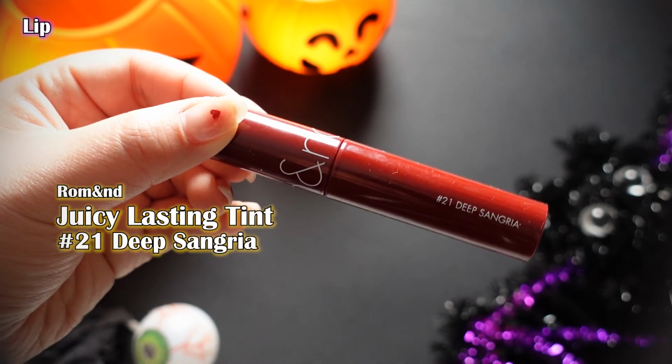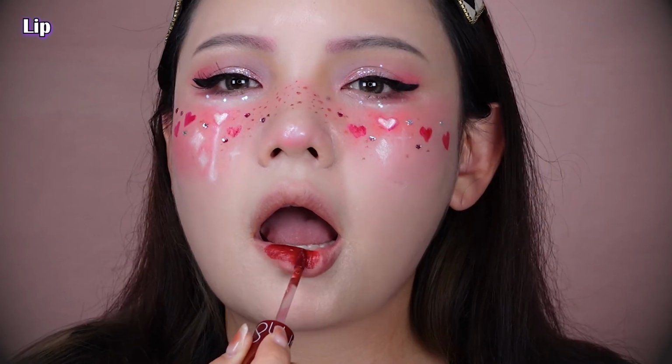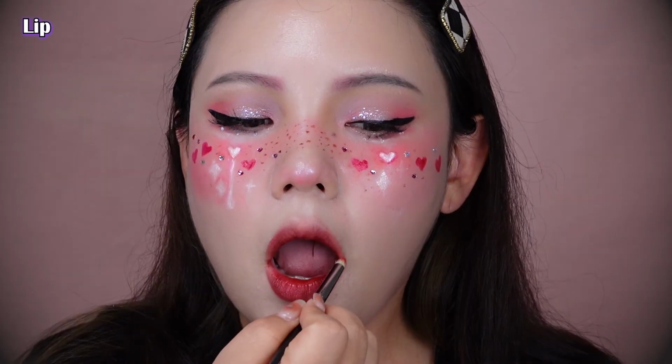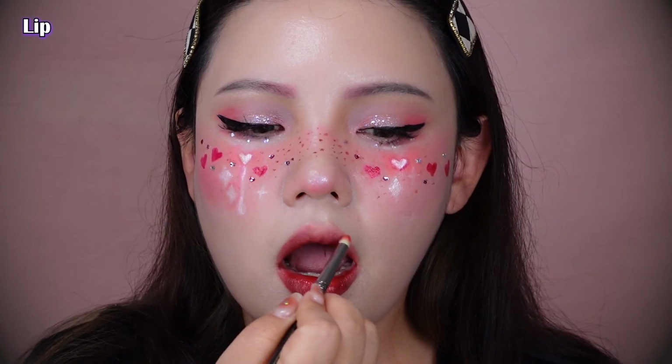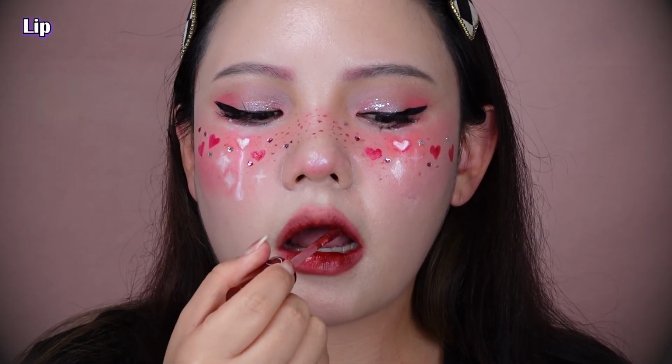To recreate the Halloween vampire lips, I'm using the Rom&nd Juicy Lasting Tint in number 21 Deep Sangria. This is a deep red color that I think fits so well for Halloween. I'm focusing it on the center of the lips first and smudge out the edges with the pencil brush. So just add an alluring mood. To replicate the lips of a true vampire, I added another layer on the inner lip to deepen the color. Final touches with the lavender highlight to the tips of the nose and cupid bone, and that's it.